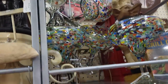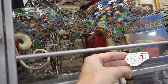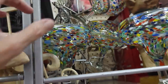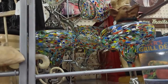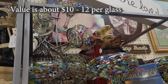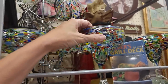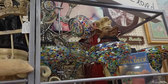Ooh, the confetti glasses. Oh, how I love these. Love, love these. So selling them by the glass for $7 each. 1, 2, 3, 4, 5, 6. And there's 7 of them. Darn it, I wish there was 8. Even 6 of them times 7. See, that's what 6 times 7? 6 times 7 is 42, right? Oof. Math on the run. Yeah. Unfortunately, unless I was keeping these for myself, which I would be really, really tempted to do, that's not a good pickup for resale.